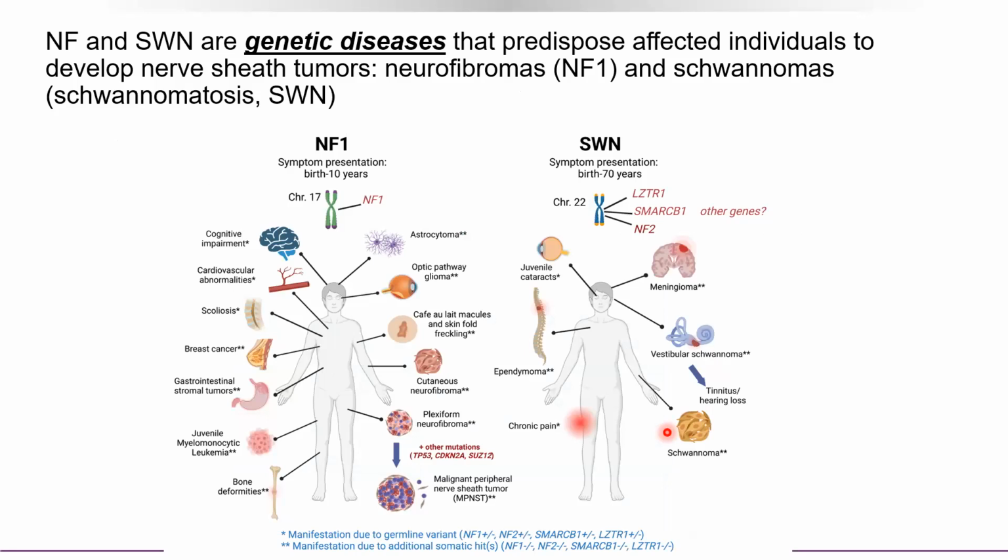And so to reiterate something that we know in this room, both NF1 and schwannomatosis are genetic diseases. That is, they're caused by genetic variants. And we know that the core issue with NF1 is the presence of nerve sheath tumors called neurofibromas. And the core feature of schwannomatosis, including what we used to call NF2, now called NF2-related schwannomatosis, and other forms of schwannomatosis, is the presence of schwannomas.